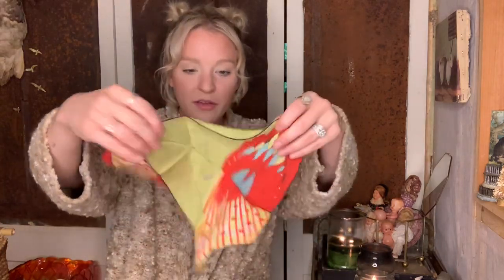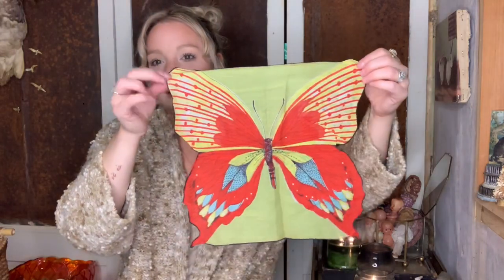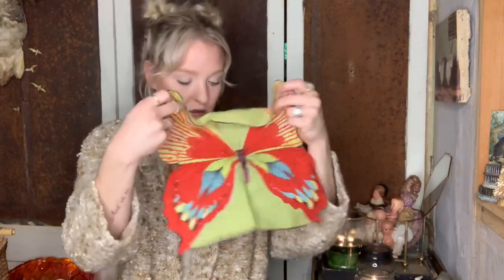Let's see, this one looks pretty. What is this? Oh, wow. Look at, oh my goodness. Look at this one. I love that. That is beautiful. I may have to sell this one separate because look how fun. Could you imagine that framed? So pretty. I really like that one. All right. So that's what I have planned for these.